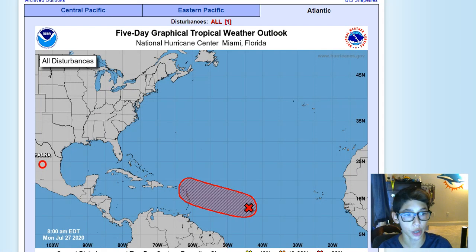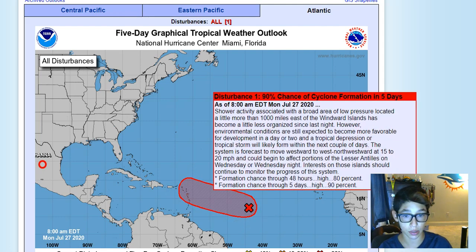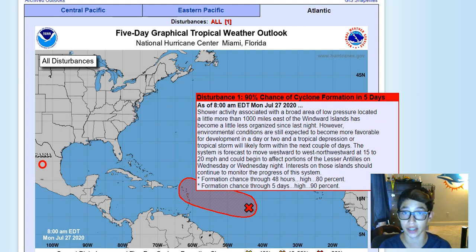So as you see here, we are looking at the National Hurricane Center forecast for the next 5 days. And as you see right here, the Invest 92L, we got an 80% chance for the next 48 hours. So it could very well be named Isaias within the next 48 hours, depending if the atmospheric conditions do improve, as this does not look impressive on satellite imagery, but it's getting there, and it has almost a guaranteed possibility for developing within the next 5 days here. So it's a 90% chance for the next 5 days.